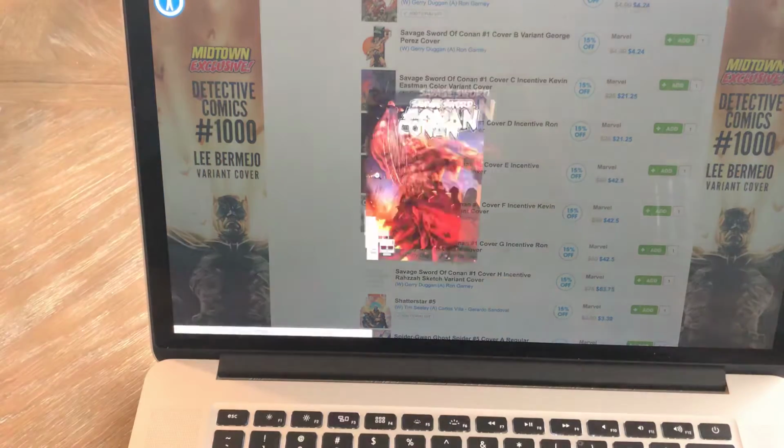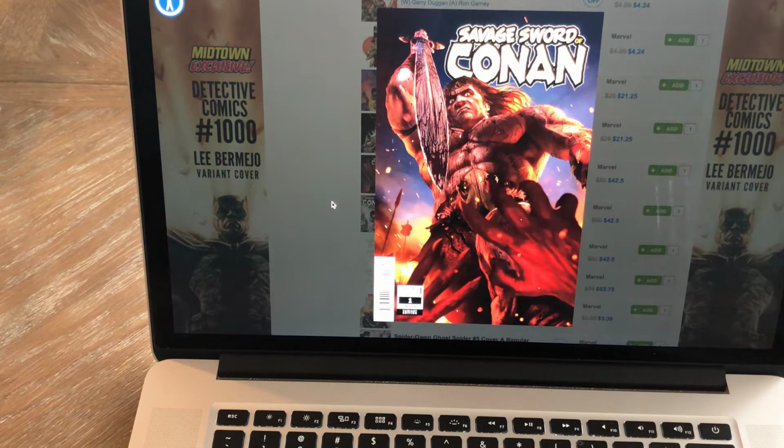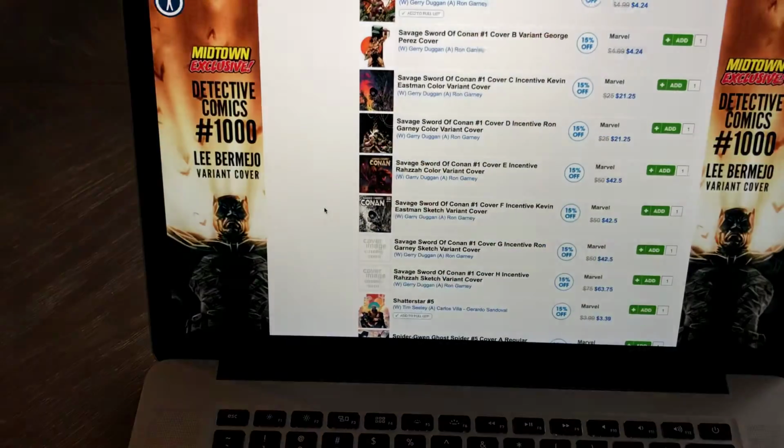Now you've got a Raza cover. It's pretty cool. I mean, it's not the best I've seen Raza do. I like some of his stuff. I really like that WWE Forever #1. I got that coming in my Midtown order. I can't wait to get that. I love that cover. But this one's okay.